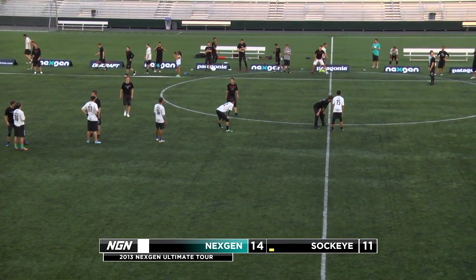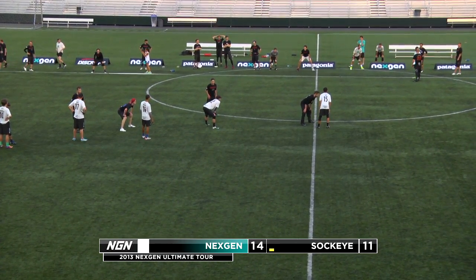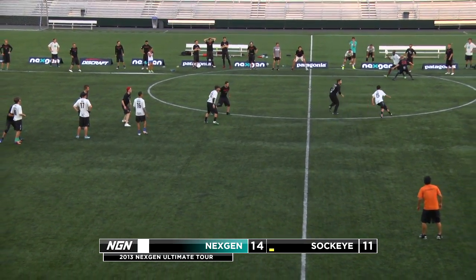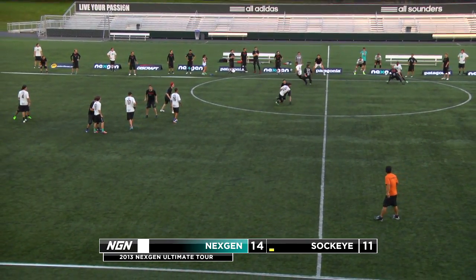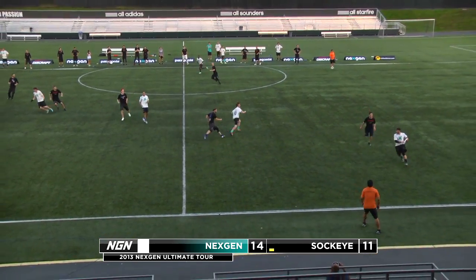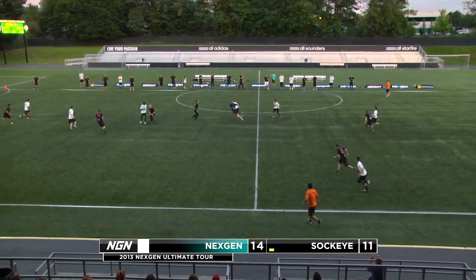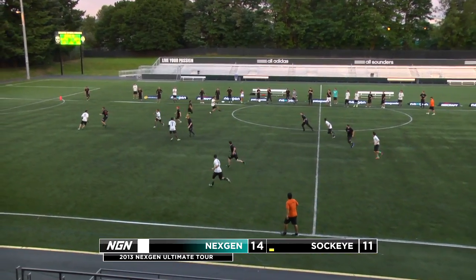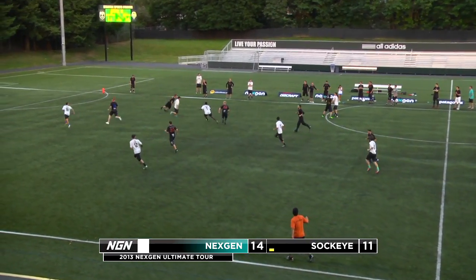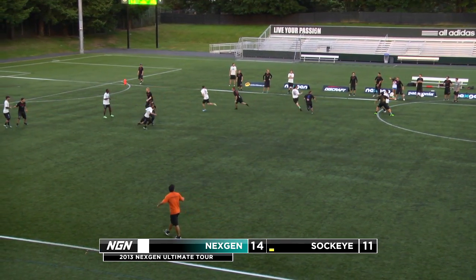Angled stack for NexGen. Lim at the top. From right to left, it's Lim, Sion, Dillon, Neal, Freechild, and Clark. Lim blows up line. Going to look to reset to Sion. Nice flat throw there by Bolton to reset to Sion. Now Lim underneath. He's got Clark. NexGen 30 yards out from another victory.